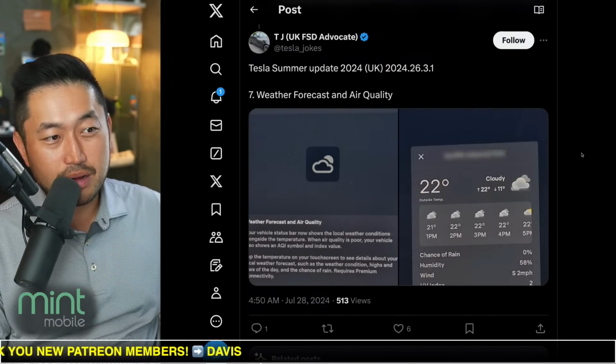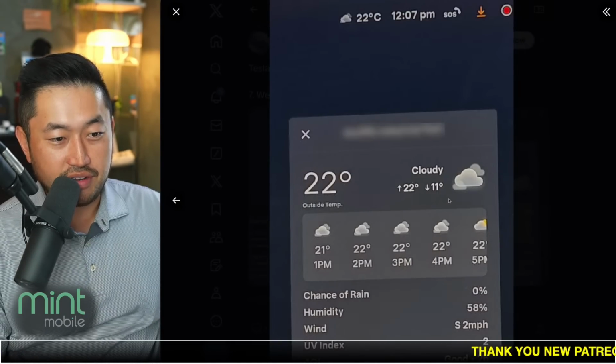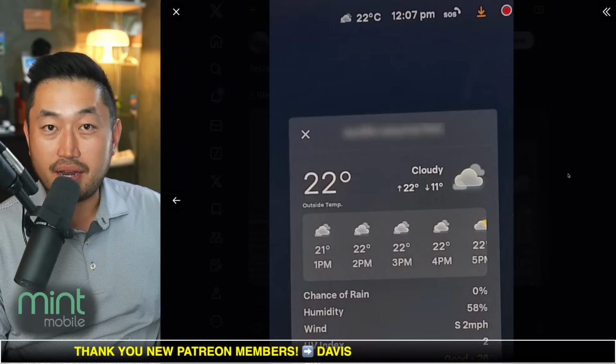And on top of that, we've got a summer update with the weather forecast and air quality. If you haven't got this already, it shows you the temperature of where you're going in terms of the forecast, the future forecast, and also shows you AQI or air quality index as well, depending on where you're at.